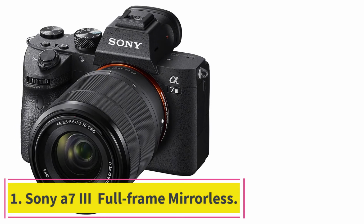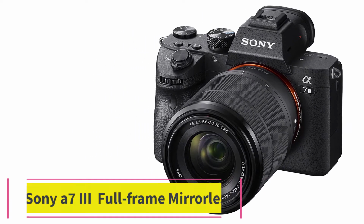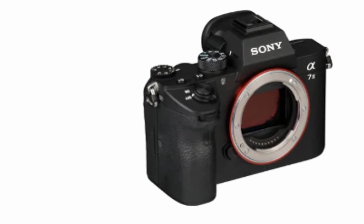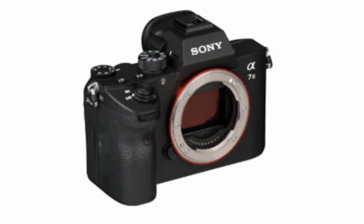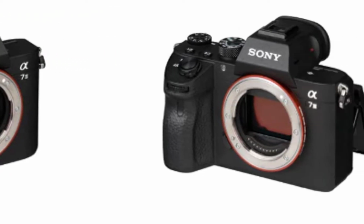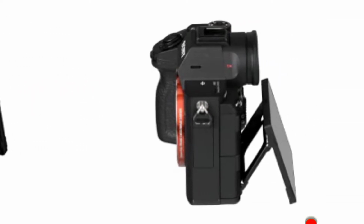Starting at number 1. Sony A7 III full-frame mirrorless. Sony offers tons of options for a decent mirrorless camera in the market. As almost all premium cameras from Sony are mirrorless, some options like the one presented here are best for low light. Coming in first place, we have the Sony A7 III mirrorless camera.